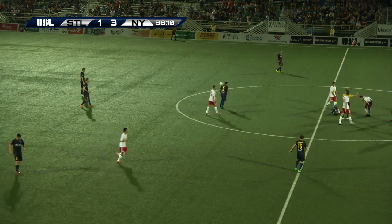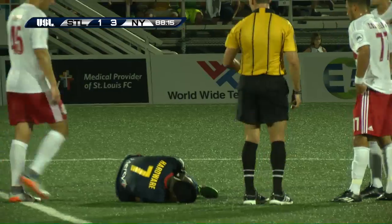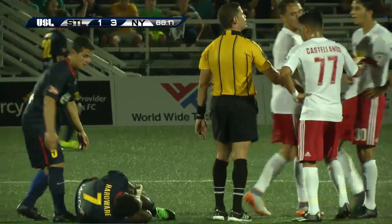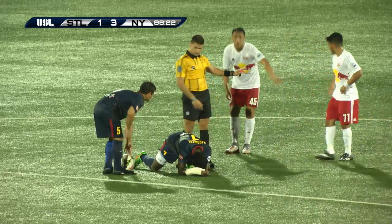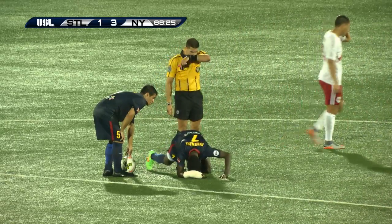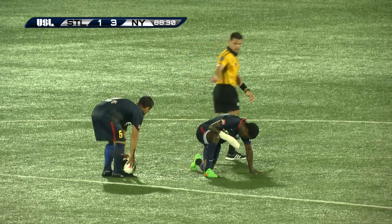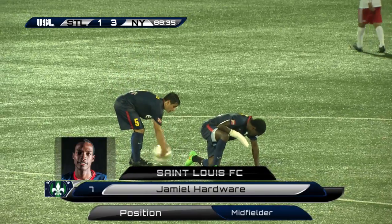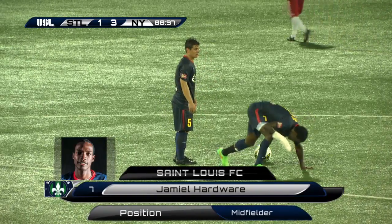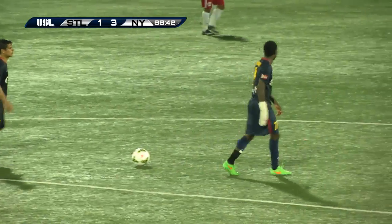Happy you could join us tonight. It looks like this one is going to be 3 points for the Red Bulls, as right now Hardware is down in the middle of the field for St. Louis FC. It's going to perhaps end this way, as you're just pointing out, Joe, barring some miraculous, and I do mean miraculous comeback. Jameel Hardware is down on the turf for St. Louis, the 23-year-old out of Kingston, Jamaica, running up top tonight for St. Louis FC. Free kick for St. Louis.